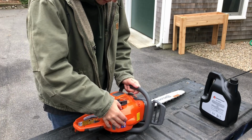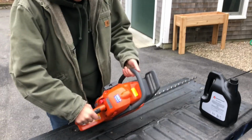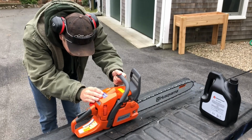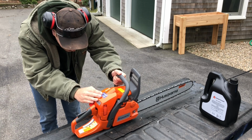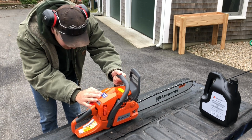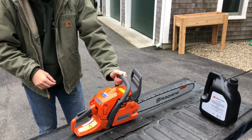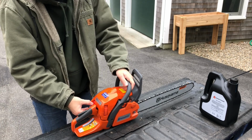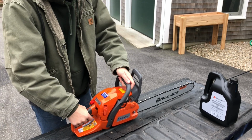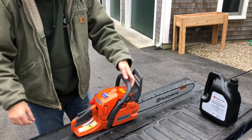I'm just gonna prime it here 6 times. There we go. All right, so on the bulb, it wasn't filling up, so that's interesting. Obviously just first time. So choke on the back of these things, you're gonna pull it out and up. Gonna throw my ear protection on and then see if we can get this thing started.